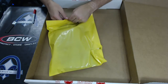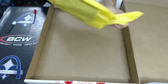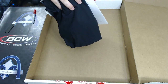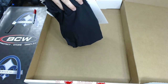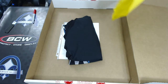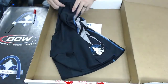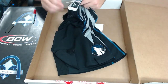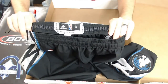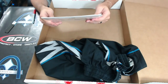This is something different. I think it's something used. Oh, dang. This is cool. This is real cool. Check these out. Zach LaVine, look at this. Zach LaVine, are they game used? Game worn. Wow.